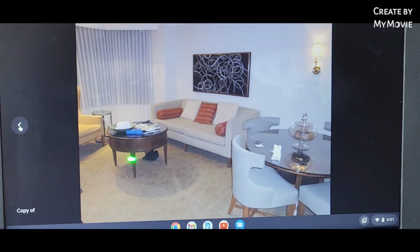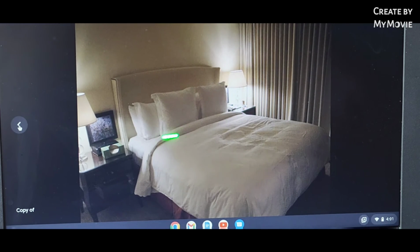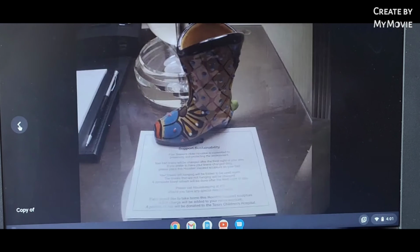There's looking back again at that side of the room. Here's the bedroom. And one thing they did, which was interesting, is they have 2 side tables here, but instead of having a big artwork piece over the bed, they put 2 smaller pieces here on either side, right above, which I thought was kind of neat, interesting idea.